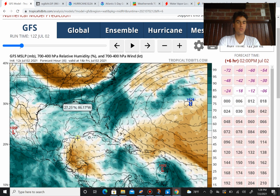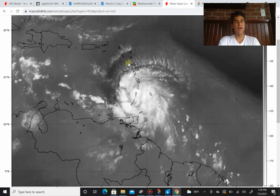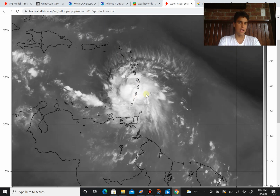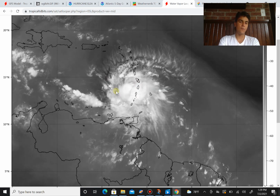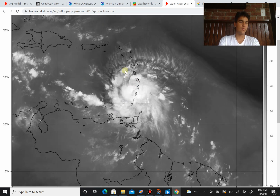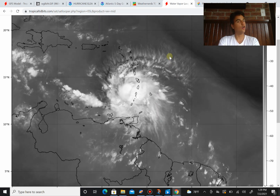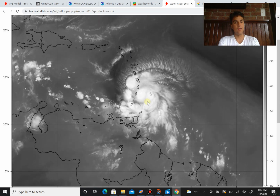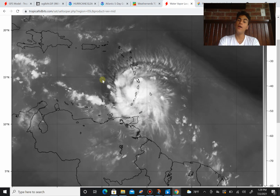So as a result, the storm has strengthened, and you could probably tell by the water vapor loop that the dry air isn't as potent as it was yesterday. So as a result, this was able to attain hurricane status, and based off of what I'm seeing, it doesn't seem like there's going to be much more dry air to the west of it, because the biggest obstacle when it came to dry air was through the Lesser Antilles, and how fast it was moving. That was another major obstacle.